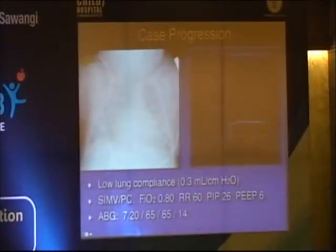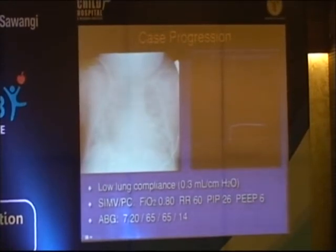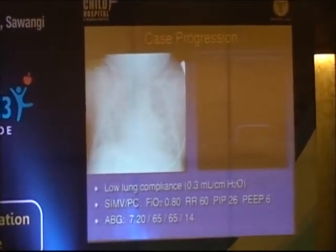Now that we've stabilized our patient, have we? If we observe the chest x-ray here, has anything gotten better for this baby? Well, yeah, the baby's now intubated. But let's look at the pressure volume loop. Jerry, would you like to comment on that pressure volume loop? There you go.